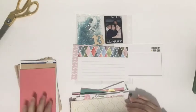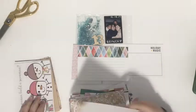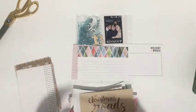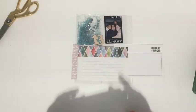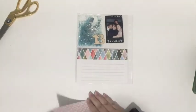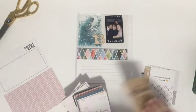Today I wasn't inspired by any of those embellishments, so I started pulling out the journaling cards, and the photo is pretty dark in color, like it's pretty black and white, minus my shirt, which has some pink in it. So then I was inspired by the pink color, and thought, well, maybe I can try to pull the pink into the embellishments and the items that I use.